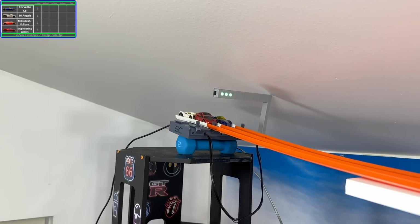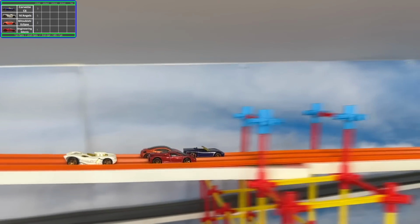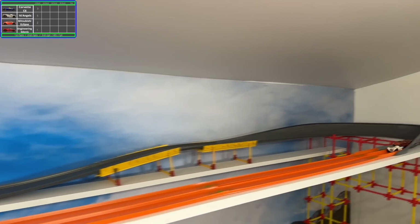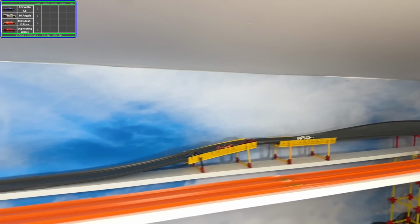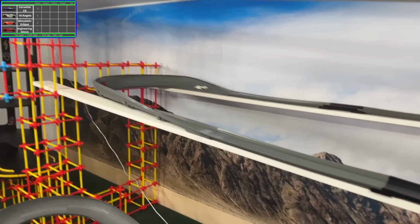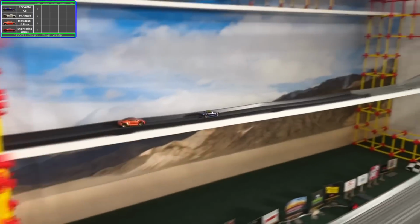But as we get into heat number 2, it's the 16 Angels who are currently in the lead, but they are starting in the back row this time. Each racer will start in each position at some point during these heats. So don't worry about racers getting a disadvantage or an advantage based on where they start, because each one will start in each spot.